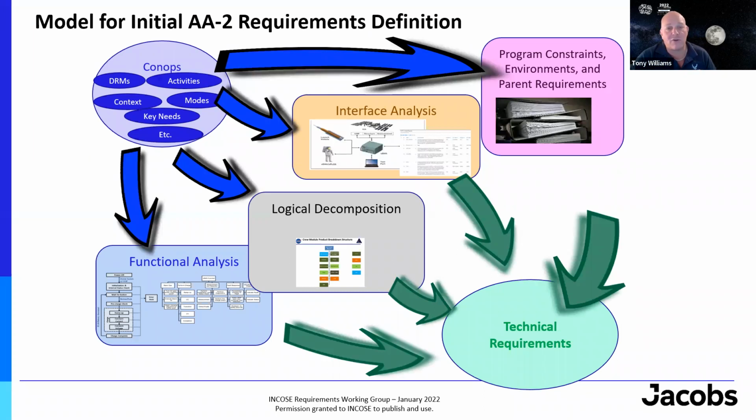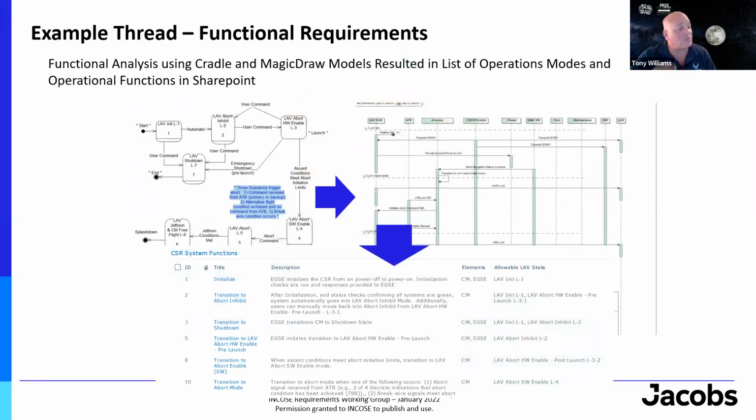Now, that doesn't sound very different from any project, but what we did that's a little different is we first did start off in other tool sets. And what I'm showing you here at the top is a mode diagram, and it was actually a process flow diagram, I believe, in Cradle. And Cradle does have a substantial modeling environment for those who aren't aware, who only are aware of it as a requirement monster. And then on the right in MagicDraw is a sequence diagram.